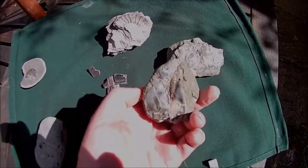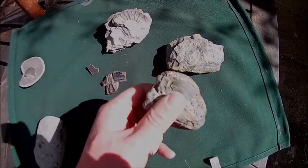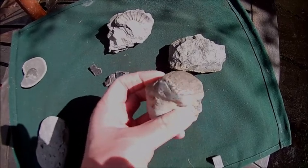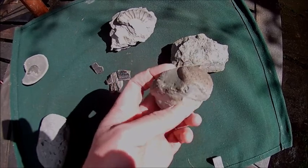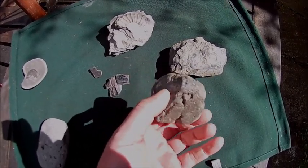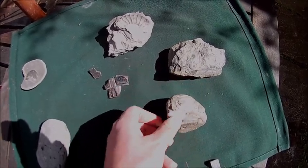Piece of nodule there with some fish bone in it. It's probably Gyrosteus, which is a large sturgeon-like fish. The bones are quite common to find really in nodules like this. There's not a lot I can do with it really, but again, it's a piece of bone. It's worth bringing home. I don't want to be leaving that on the beach.